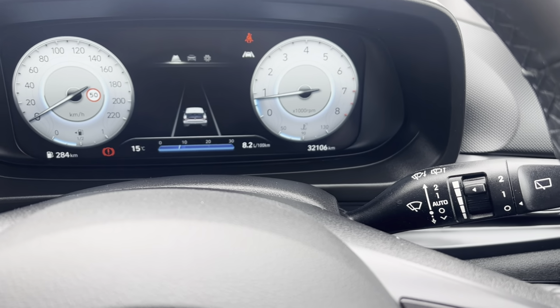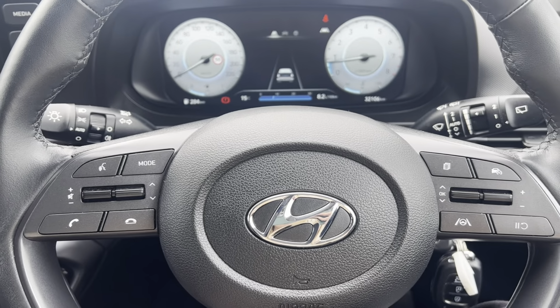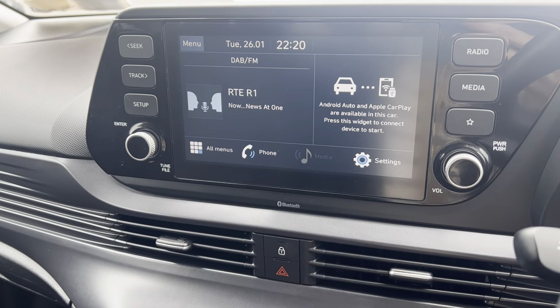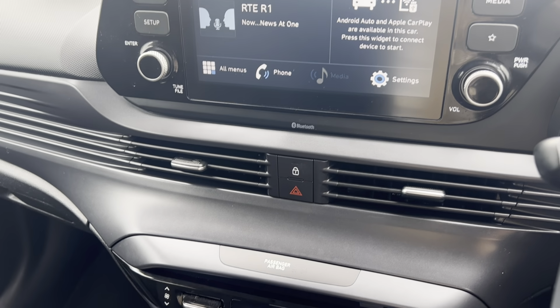Moving back then, you have your automatic wipers on the right hand side, automatic lights over on the left, and your multifunction steering wheel with your cruise control and lane keep assist. Moving into the middle, you've got your touchscreen display, so the car is compatible with Apple CarPlay and Android Auto, as well as your usual Bluetooth functions.